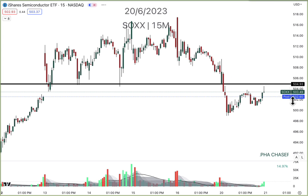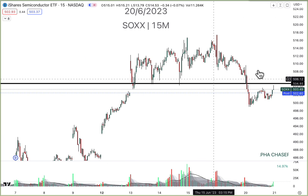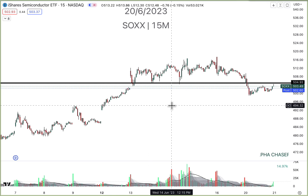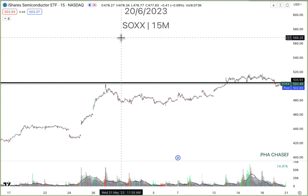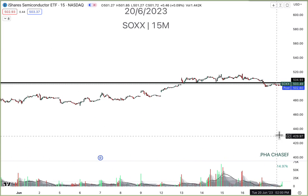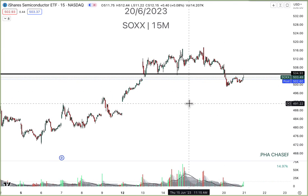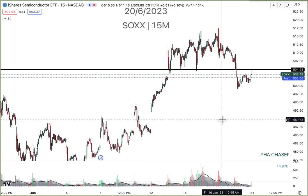What we did notice with the SOX is that we didn't really break down to the level we thought we would. Now, I say 500, but there's another level in here, and we did close below that level, and that doesn't make me feel too great. I'm just going to go back a little bit so you can see something, okay? How far back I'd actually have to go. So I still want to pay attention to this level. I do think it's substantive, and I do want to pay attention to 500.